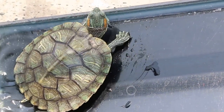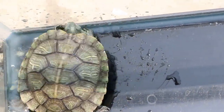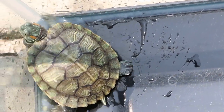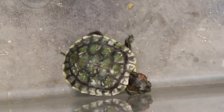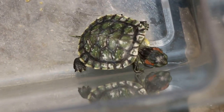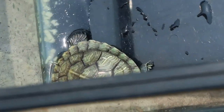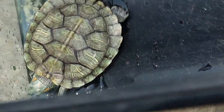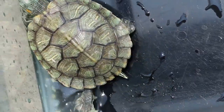Now, this terrapin is fed 15 to 20 pellets a day as compared to this one from another owner. This one is fed probably 2 to 4 pellets a day. So the size, as you can see, is much bigger on this one, and the shell quality is much better.